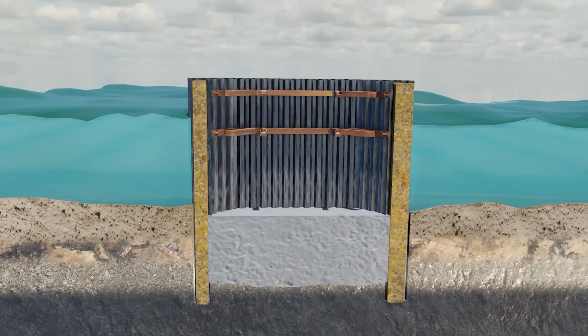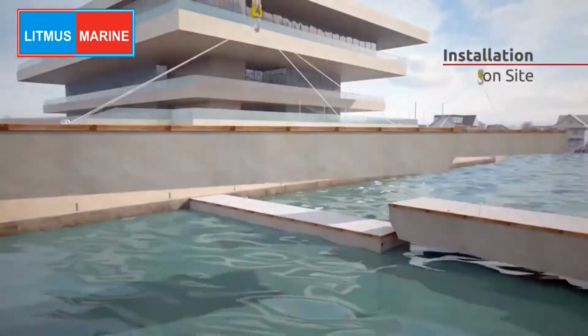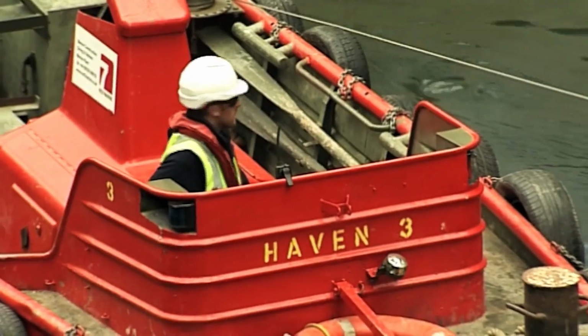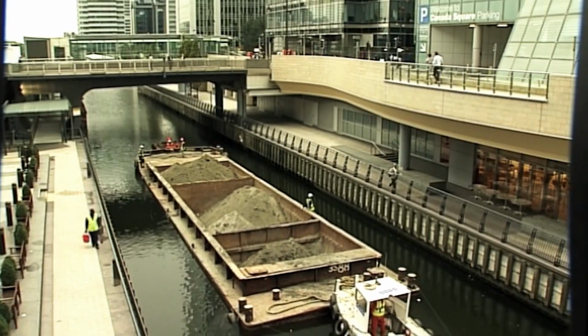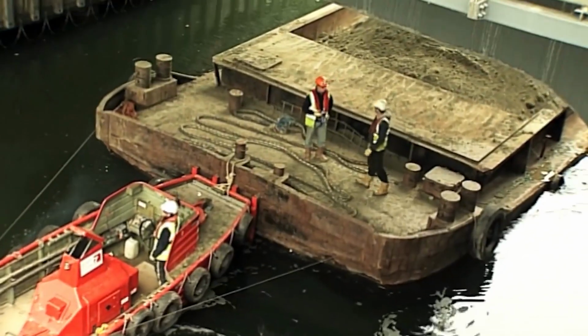structure. At the same time, floating bridges for construction were installed at the site. These are specially designed platforms that allow work to be carried out on the water, and they were essential for the construction process. Once these were in place, the actual construction work began.